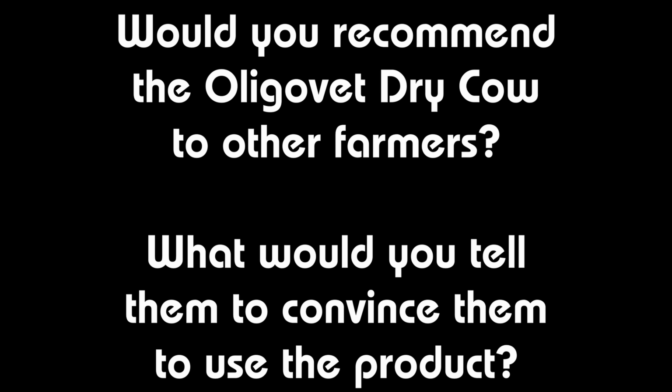And would you recommend the dry cow bolus to another farmer, and what would you tell him to convince him to use it? We're quite fortunate with having a pedigree herd. We get people coming and buying breeding bulls, and we get quite a number of visitors. So quite often we get farmers inquiring, when we get into discussions, about what boluses we're using, what feed we are using. So by all means, if anybody was to ask me, I'd recommend it to them because we've been impressed with the product so far.